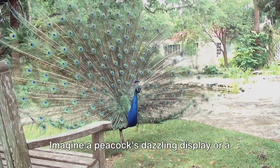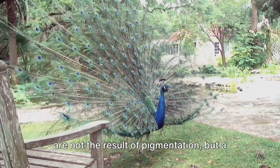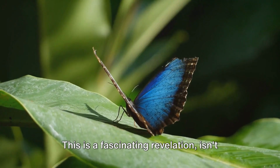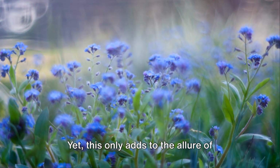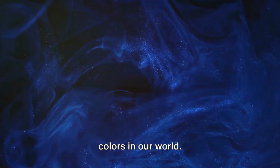Imagine a peacock's dazzling display or a butterfly's iridescent wings. Their blues are not the result of pigmentation, but a clever trick of light. This is a fascinating revelation, isn't it? Our perception of blue in nature, more often than not, is merely an illusion. Yet this only adds to the allure of blue, making it one of the most intriguing colors in our world.